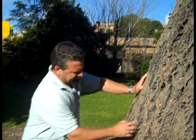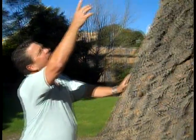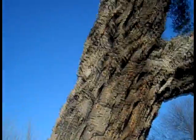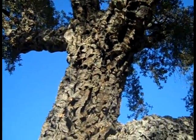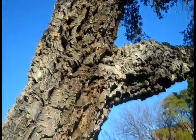You look here, it's not as rough, but you get farther up into the tree and it just pops out. You got 3 or 4 inches of separation from the bark to the tree. It's really cool looking. And this is a camphor laurel, very common in California.